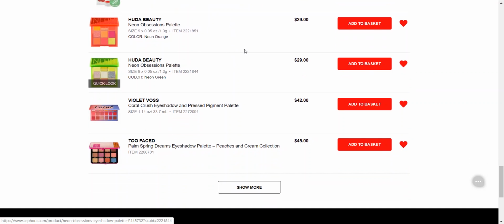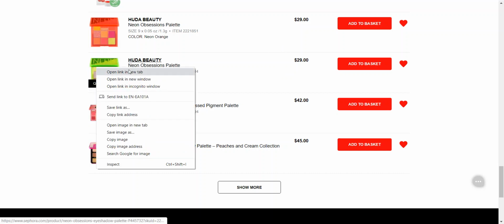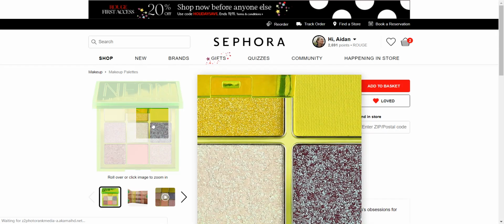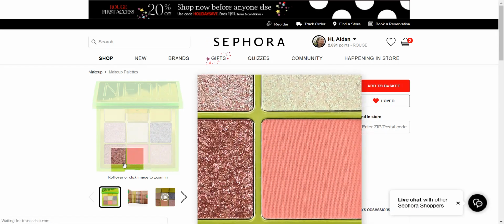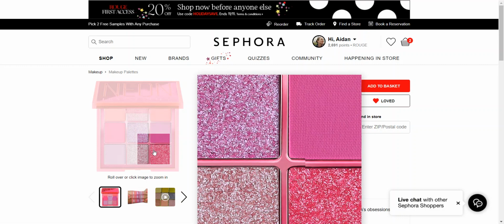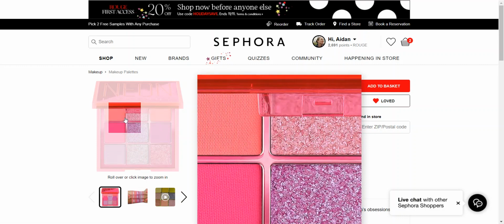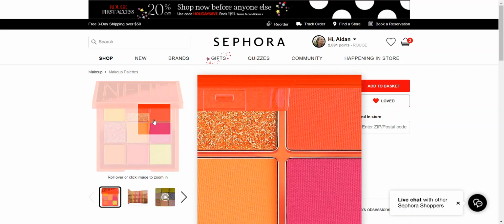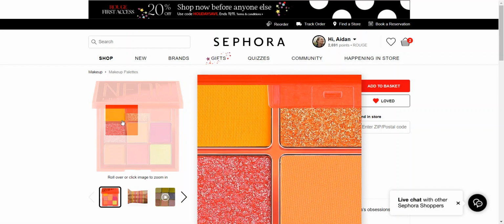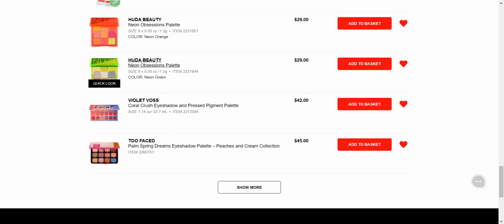Of course, Huda palettes. I'm kicking myself I didn't get either of these during the summer, but I definitely want both of those. I think this one just looks so pretty. I love the mix of colors in here. There's some blues and pinks, and it's so pretty. It definitely doesn't look like a neon green palette, but it's pretty. And then, you know, bright pinks. I don't know how much I would wear these shades, but I want them because I want all of the Huda palettes, and I'm kicking myself. I missed a couple of them.